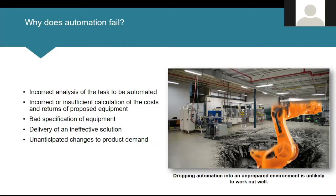The number of times that I've seen what are effectively white elephant projects in factories, it's a little heartbreaking, actually. Somebody has onboarded an industrial robot. They brought in a piece of equipment which ends up gathering dust and returns no value, or just holding things up or showing itself to be ineffective enough just to be taken off at some stage. It's a real shame. And then, of course, there's unanticipated changes to product demand. So if those things haven't been mapped out and you don't know to what extent your equipment has to be flexible to deal with future changes in your output, then you've got a good chance of, unfortunately, losing out on your investment.